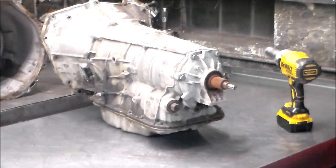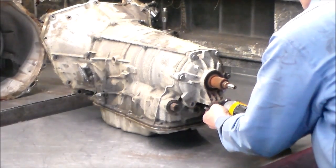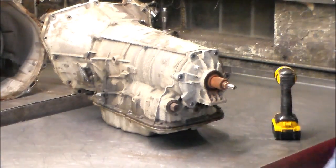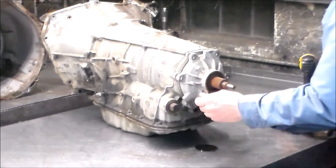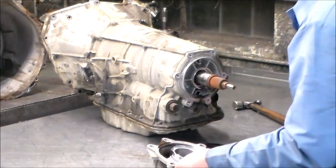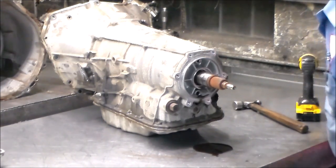Let's get the extension housing off as well. So 13. Seal for the extension housing. And the rear seal we're going to change. And you got a bearing in here instead of that. Bearing right on the output shaft here, so just make sure that's nice and smooth.